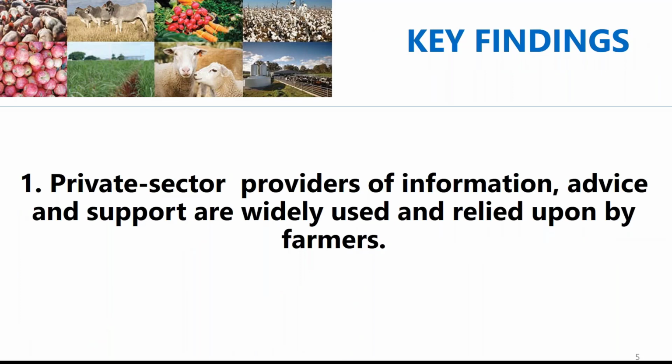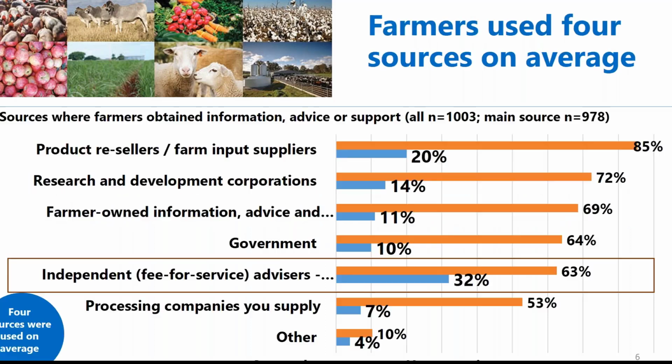The first is that the project has confirmed the privatisation of the extension system in Australia and the importance of the private sector in supporting farmers. Those organisations that I've just defined, and the people in them, were all used by farmers as sources of information, advice and support, as shown in the orange bars on this graph from the results of the national survey of over 1,000 farmers. In addition, all providers could be a main source. That's the blue bars in the diagram.